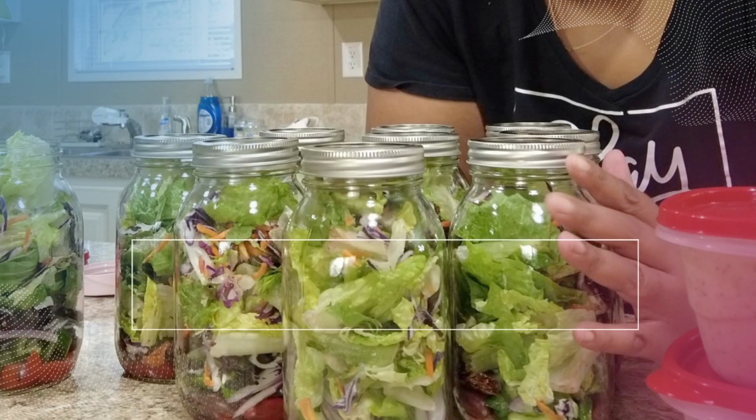We are going to be in the kitchen again this week doing a meal prep / cook with me. So let me tell you what we're going to be making. First, we're prepping some salad jars. We loved the salad jars last week. I told y'all that's my favorite salad, so we're gonna do that one again this week.